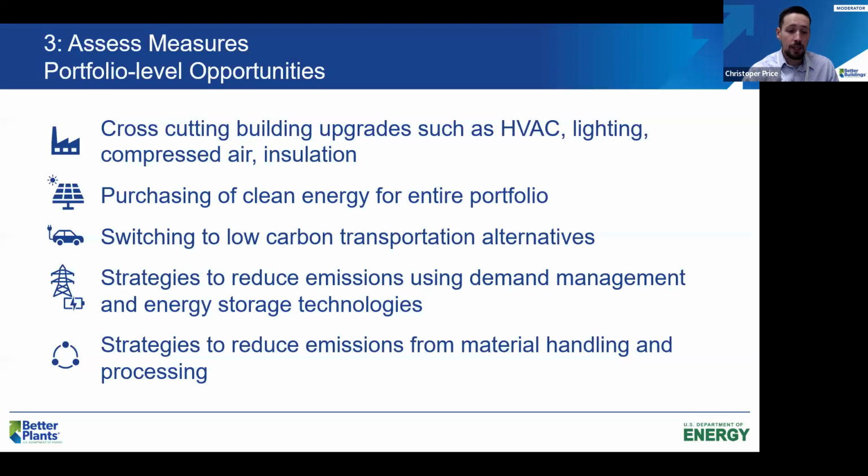On the portfolio level, a decarbonization assessment should look for things that are cross-cutting. So upgrades to buildings such as improved HVAC equipment, improved lighting, maybe improved compressed air systems, or better insulation, things that can be applied at every facility within a portfolio. Portfolio level purchasing of clean energy, switching to low carbon transportation alternatives, so maybe electrifying your vehicle fleet, assessing strategies to reduce emissions using demand management or energy storage options. You may even be able to look at your supply chains to reduce material handling or processing. All of these are things that you can look at the portfolio level. Next slide.